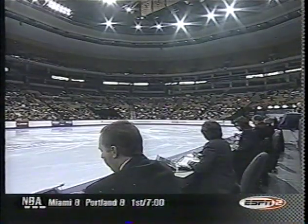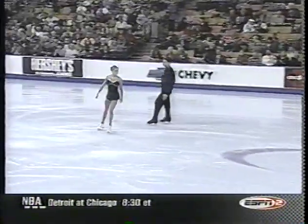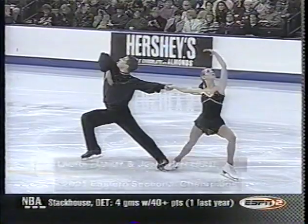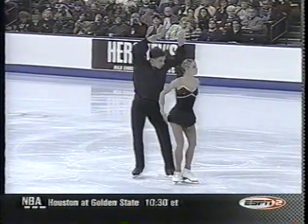Our next competitors represent the University of Delaware Figure Skating Club in Newark, Delaware. Let's have a warm welcome now for Laura Handy and Jonathan Hunt. So here we go, the first pair to take the ice. They have only been together for some 6 months now, Laura Handy and Jonathan Hunt. And I think their styles are very similar, and I think he's a good match for Laura.